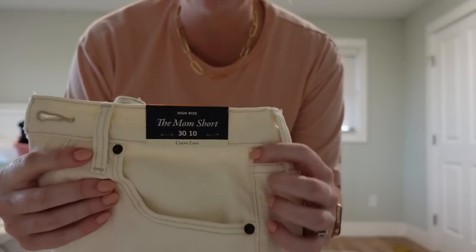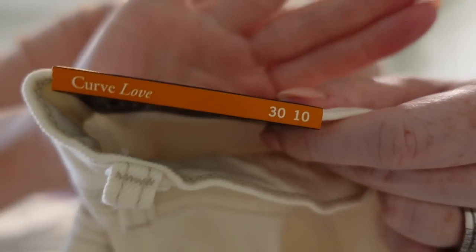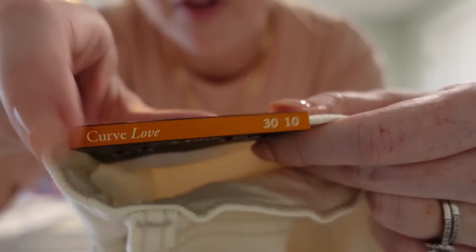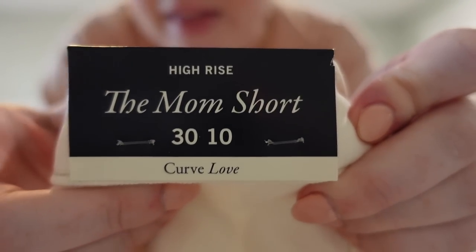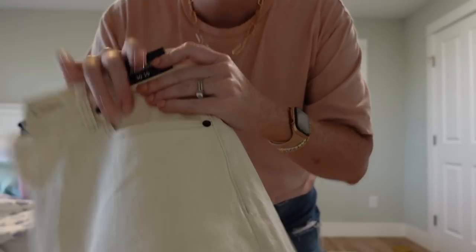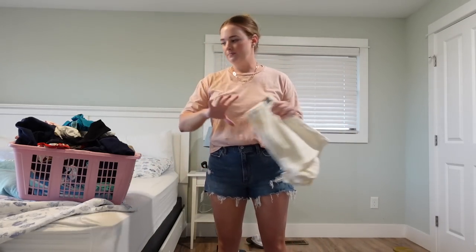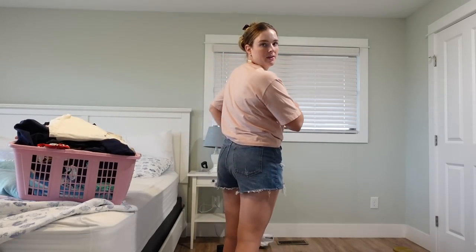Okay, so I just got a load of laundry out to fold it. And I thought I would show you these shorts because I got them in 2 different colors and I'm obsessed with them. These are from Abercrombie and Fitch, and the style, or like the range, is Curve Love, and then they're called the Mom Short, and these are the high rise. And these are like a cream color, which I really, really like. And then the ones I have on are like a distressed wash. And I just really like the way they fit.